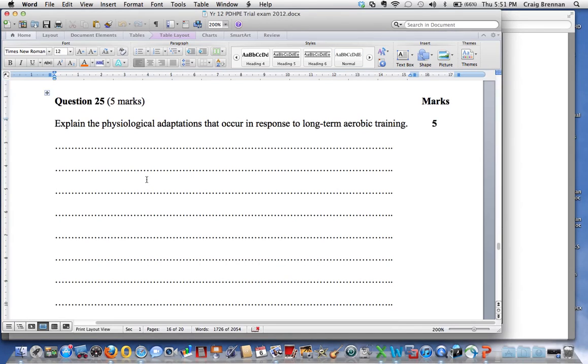Question 25 asks students to explain the physiological adaptations that occur in response to long-term aerobic training. And this was worth 5 marks. And this is a really easy question. This is actually a great question.